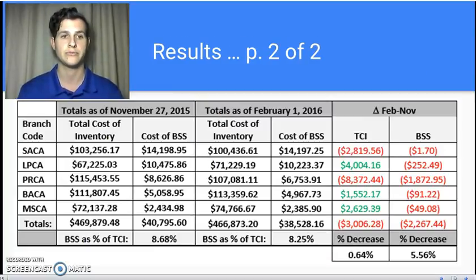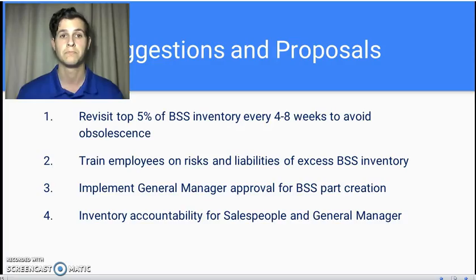The results are as follows, comparing November 27th, once this error was resolved, to February 1st. You can see a 5.56% decrease of the BSS inventory. Significant changes were made at Paso Robles, and the overall total cost of inventory didn't change too much. And so we see that the BSS did drop about 5.5%, which is my goal.